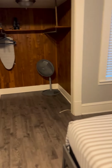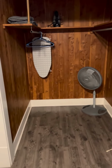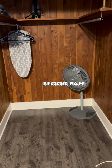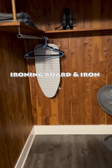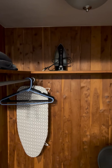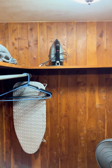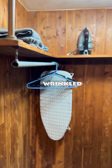There's just an opening here in the wall for a closet. It's like there's no door, a place to hang your stuff, we say. On the right there's like a floor fan, and in the left corner in front of me is an ironing board, and at the top is an iron. So if you need to iron your clothes, or sometimes we say to press your clothes, you can do that. If your clothes are wrinkled, you need to iron them.